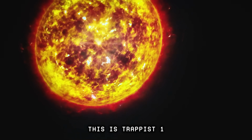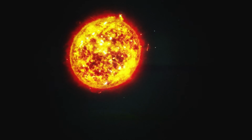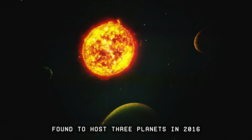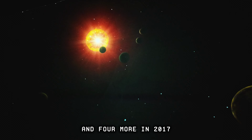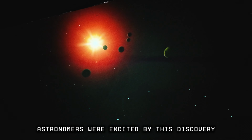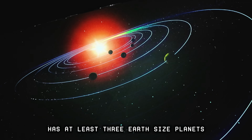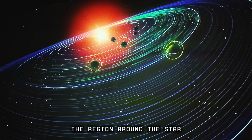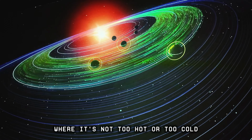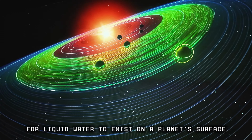This is TRAPPIST-1. Found to host 3 planets in 2016 and 4 more in 2017. Astronomers were excited by this discovery because TRAPPIST-1 has at least 3 Earth-sized planets inside its habitable or Goldilocks zone, the region around the star where it's not too hot or too cold for liquid water to exist on a planet's surface.